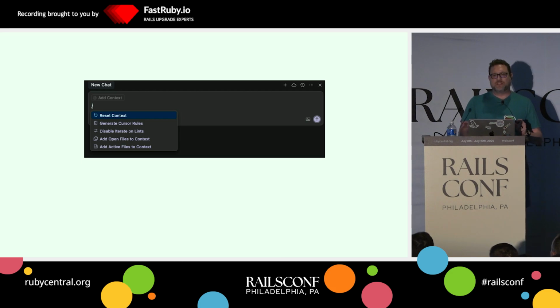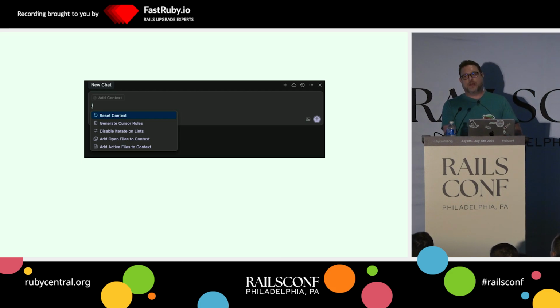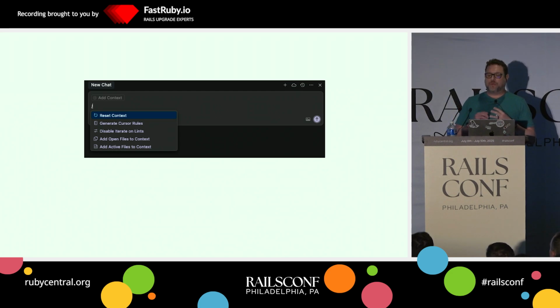Another trick is that there are some slash commands available that allow you to quickly get to common functions. In Cursor, a lot of these are related to context. Context is primarily about directing the agent to the source code that it should work on and pay attention to. The agent can read all of the code in your project, but this is how you get it to focus on the task at hand.